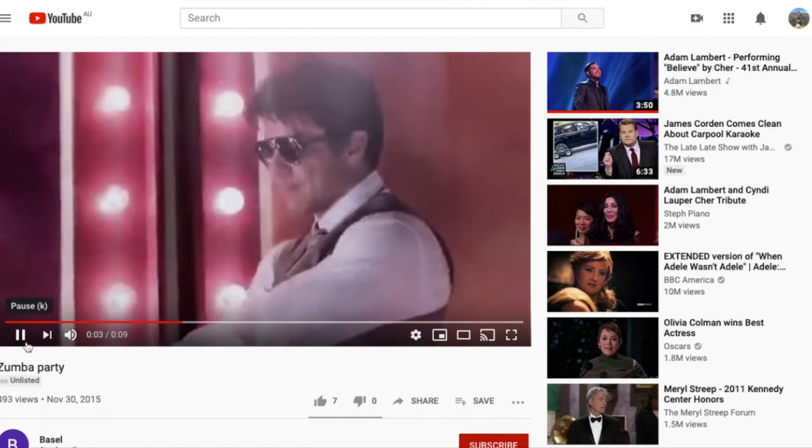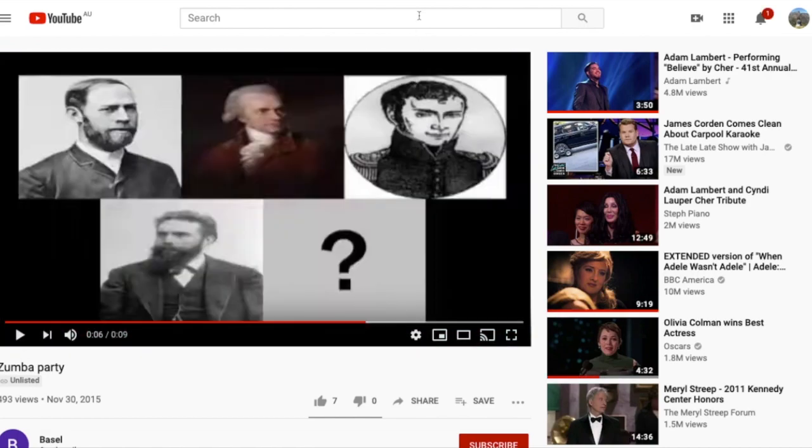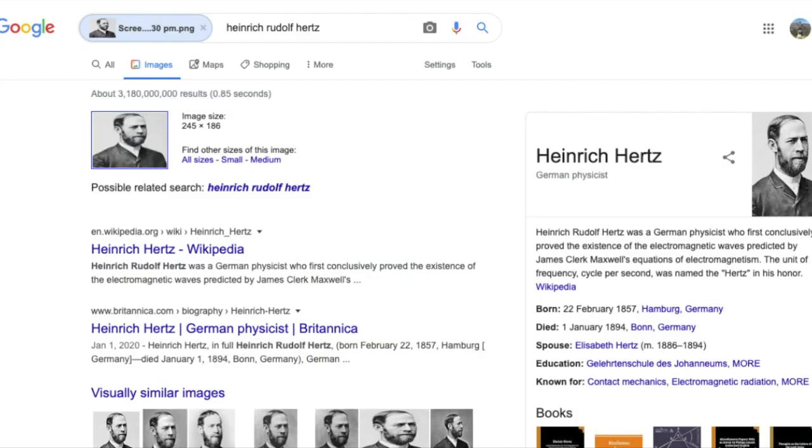There, I was given this. After pausing the video in the right space, I was provided with these images. And then, after Google searching the images, I was given the name of only one of them. The first man was Heinrich Hertz.